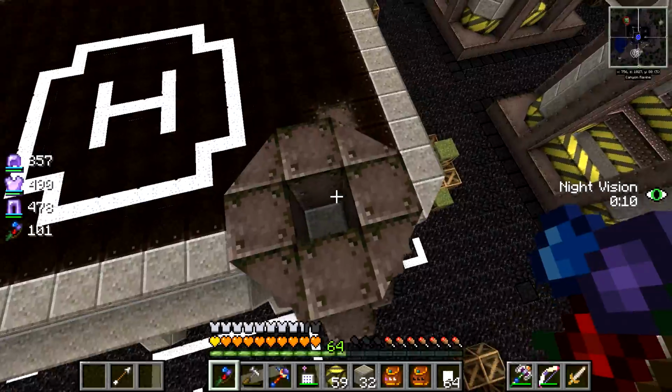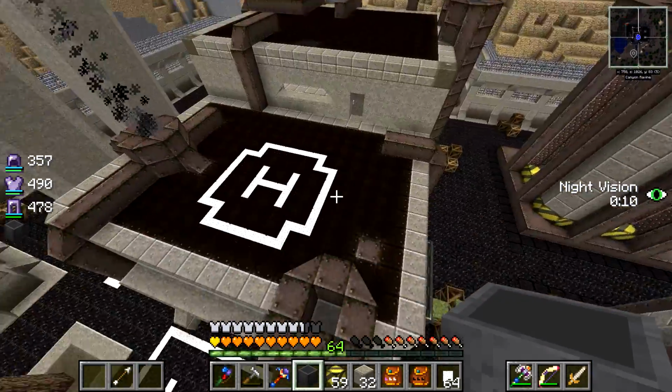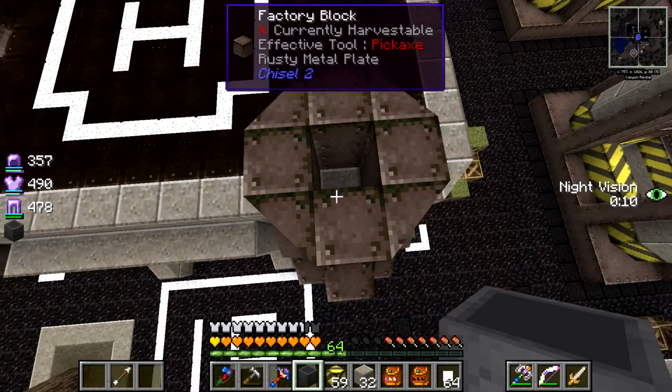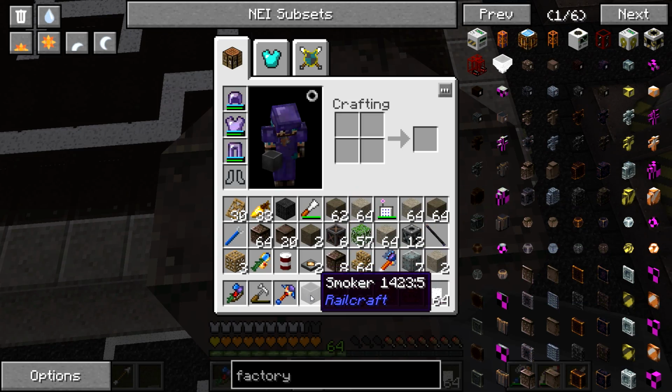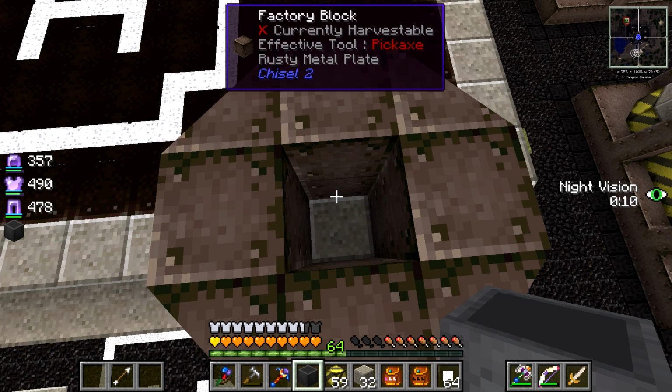I was thinking we could do the smoker. A lot of people have been asking, what's the smoke coming out of these pipes? It's the smoker block from Railcraft, which you make... How do you make it again? I had it in store. Yeah, you make it like that. Just a piece of netherrack, and a cauldron, and some redstone inside.